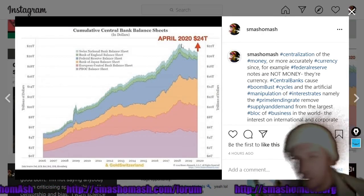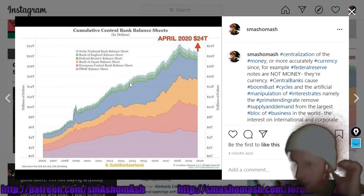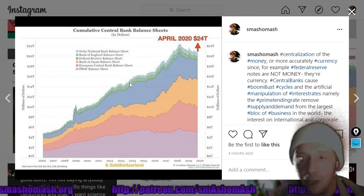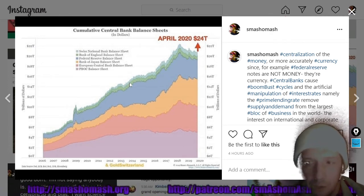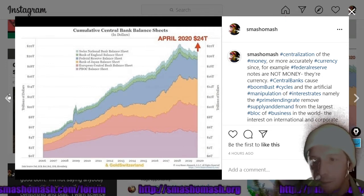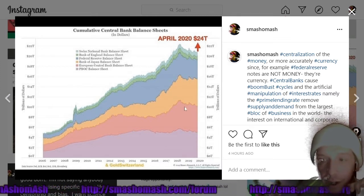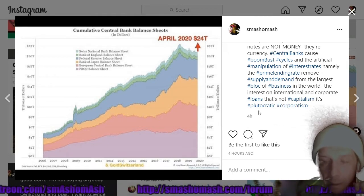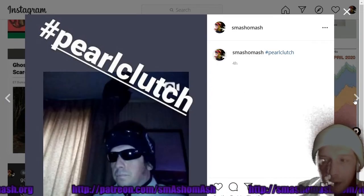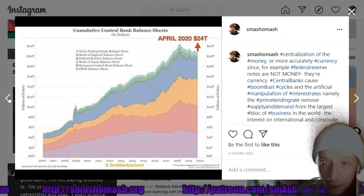And let's talk about assisting mankind by advancing the study of predictive phenomenon in order to optimize value, reduce risk and liability, save lives and resources, and adapt, no matter what the adversity is. So, one of the ways that we adapt is by citing the truth about central banks. By the way, the centralization of the money, or more accurately currency, since, for example, Federal Reserve notes are not money, they're only currency. Central banks cause boom-bust cycles, and the artificial manipulation of interest rates, namely the prime lending rate, removes supply and demand from the largest block of business in the world, the interest on international and corporate loans. That's not capitalism. Welcome to the plutocratic corporatocracy, folks. Capitalism died in 1913 on December 23rd when Woodrow Wilson signed the Federal Reserve Act into law.